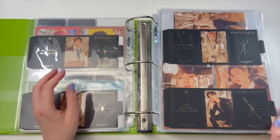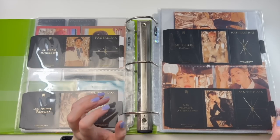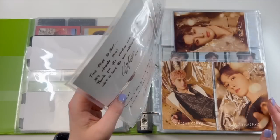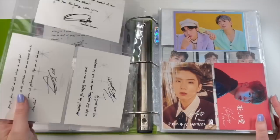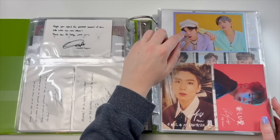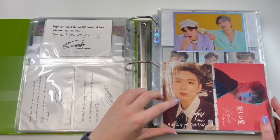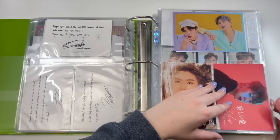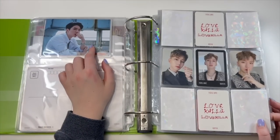Remember when Starship used to give us the most randomly sized items to store? And then these are the American release postcards. I have all 6 of those. This is the Starship Square unit. I got the Kihyun and Minhyuk one. And then I have Kihyun's Tower Records for Fantasia, and then also Fatal Love here. And then also One of a Kind back here.